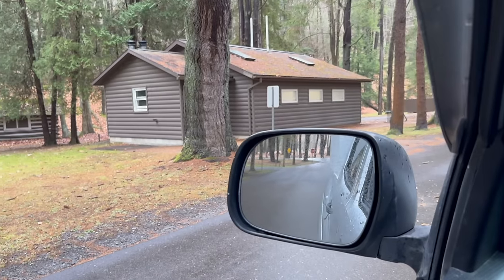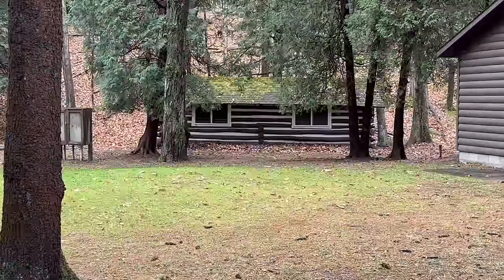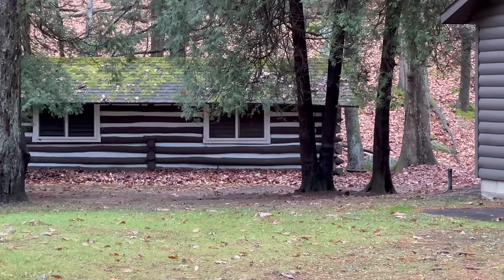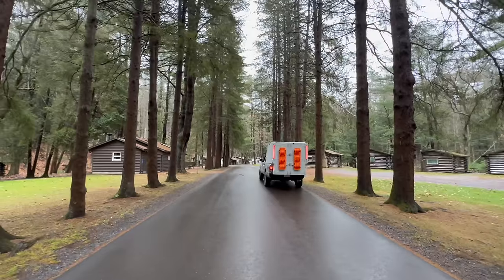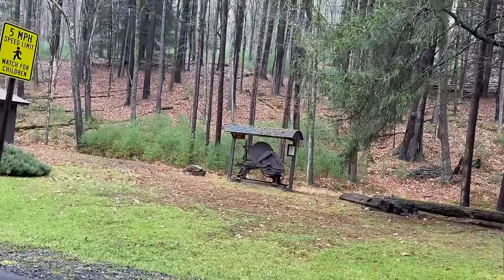Now we get to see what the rest of this park looks like during the daytime. Oh, these cabins are so cool. I can't tell if these are real log. Like, that's definitely a real log cabin over there. You can tell because of the real logs. This might just be siding. But these are all real log cabins as well. And what a pretty spot too. I swear I'm never gonna get out of here. I keep seeing cool things.